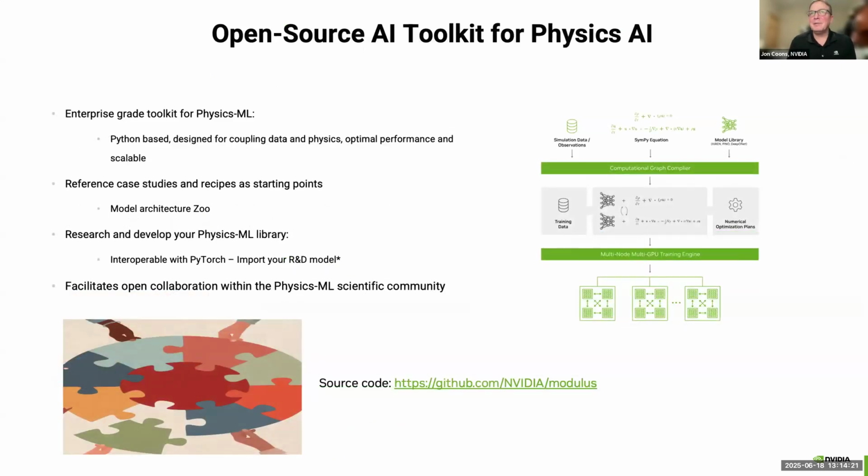So it is Python based. It's built for coupling data and physics. Very scalable from that respect. There are a lot of reference case studies. There's also a model architecture zoo. So if you need something to base a new model off of, you can start with that zoo.